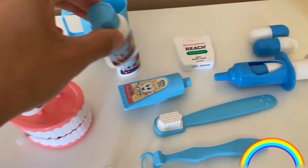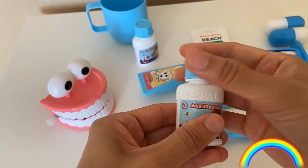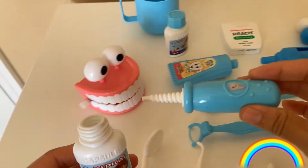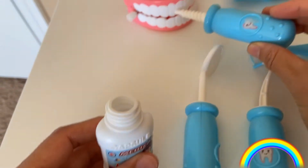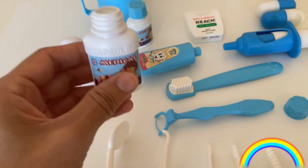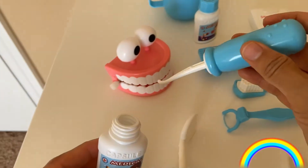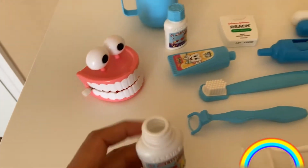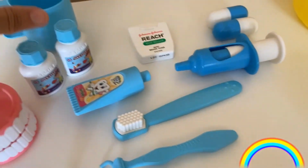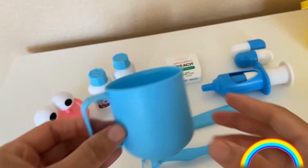This is the medicine that we are gonna use. So what I do is I open the bottle. After I use my tickle fan over here over your teeth, after I use my tickles, I got my medicine. Now we use a little bit of medicine on your tooth. Okay, what do you think of that? That sounds like fun. And this is my cup. So I'll give you some water so you can rinse your mouth.